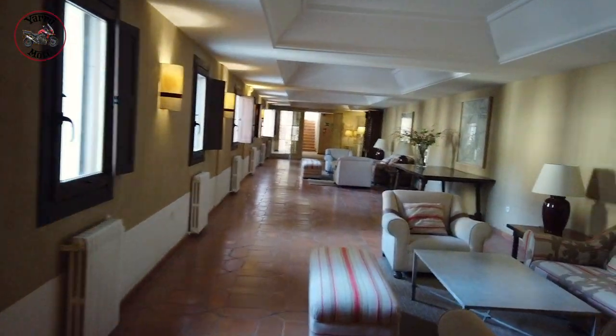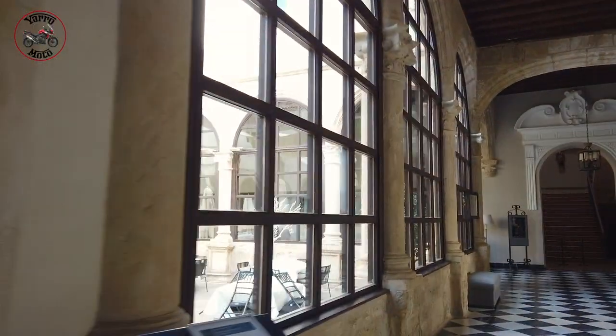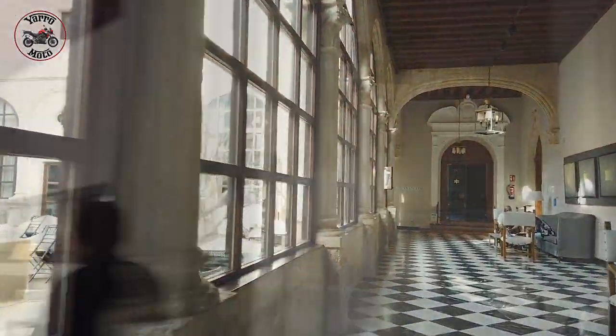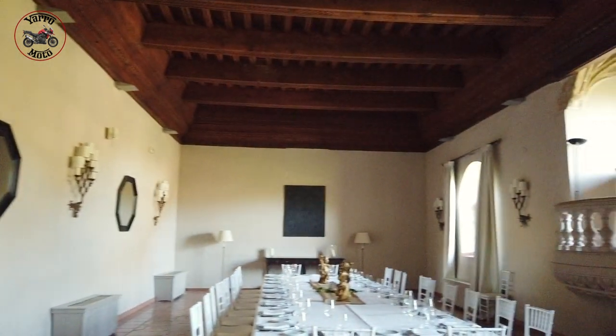Thought I'd show you this, this is from our room. Back to the main stairs. So this is on the second floor. And then there's a central open courtyard here. Need to explore and find out where the restaurant is. This may be for us. 1, 2, 3, 4, 5, 6, 7, 8, 9, 10, 11, 12, 13, 14. Yeah, maybe.